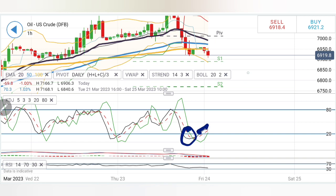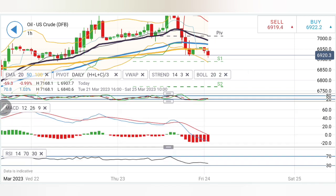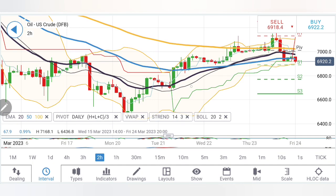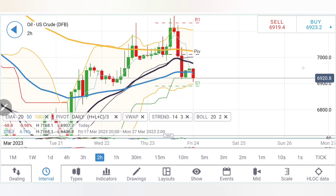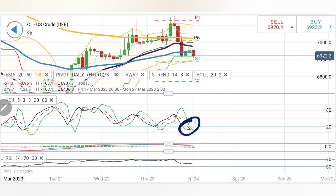Stochastic is oversold, trying to recover. The MACD is divergent and bearish, looking down. RSI is also trying to look down, shows slight bearishness. And if you look at the 2-hour chart, after stronger red candles, there is a retracement, and now again it is looking down, but this is a support level and hence it is trying to stay cautious, stay shy of this. Stochastic is also oversold and hence a recovery chance is there.